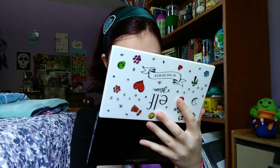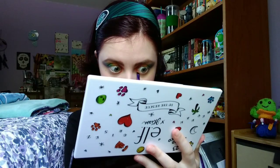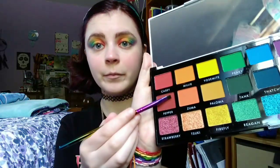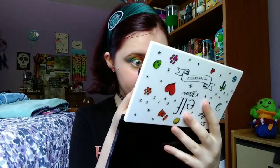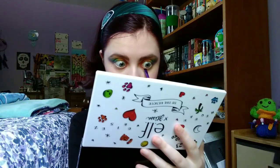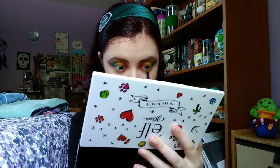So we're going to go in with Pepper, and go right in close. Now we're going to go in with Zuma, which is the next one. I don't know how much darker these are. So we'll find out. Oh, I did my eyebrows as well. I used the J5 brush, the angled brush for that.